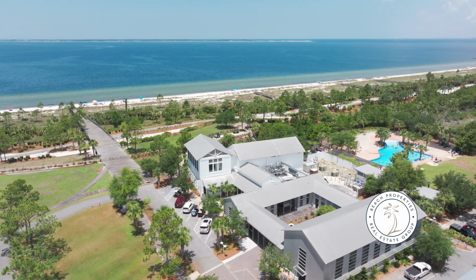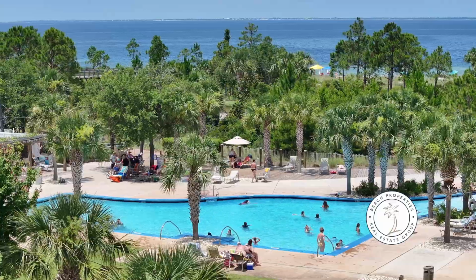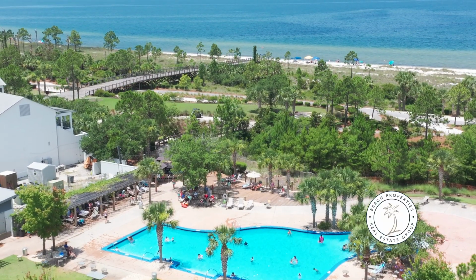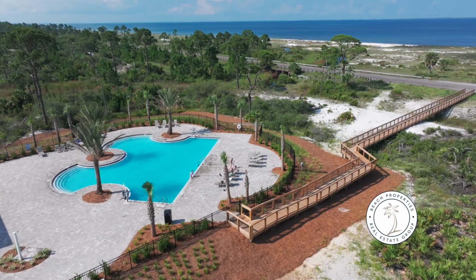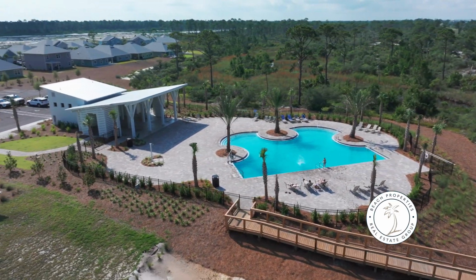So this is a lifestyle community of lots of fun and excitement. They have a huge pool in the town center that everybody can enjoy, or you can live the quiet life. Right on the north end of the whole community is another D.R. Horton community with a beautiful pool and amenity package, and it's all open for all of you.